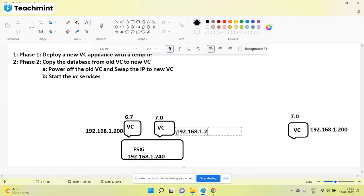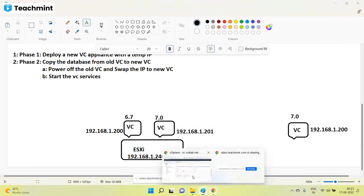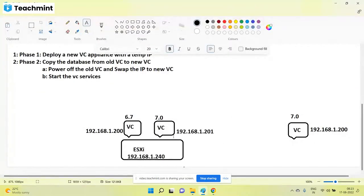And in this vCenter, if you log in, there will be nothing. So means no clusters, no data stores, no host, no VMs, nothing. It will be a fresh vCenter. But we want old vCenter, right? All the inventory information should be there. Inventory means this clusters, host, VMs, now. It should be same here as well. And here it's in the database.